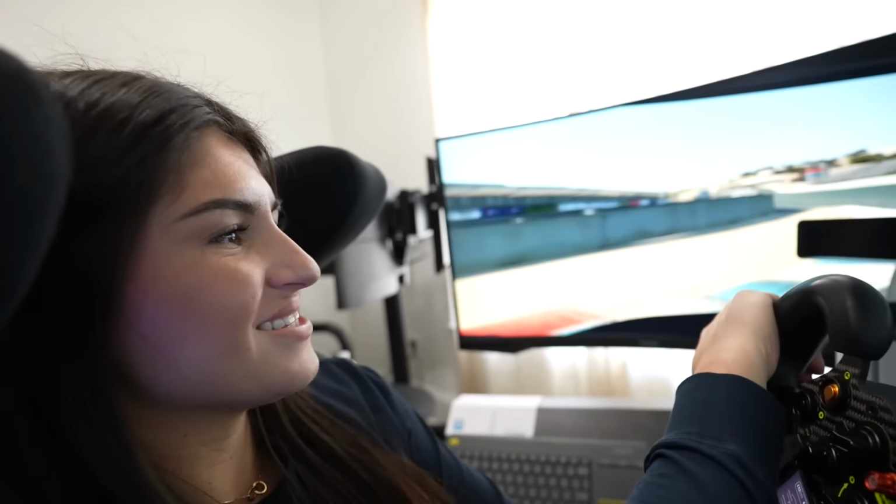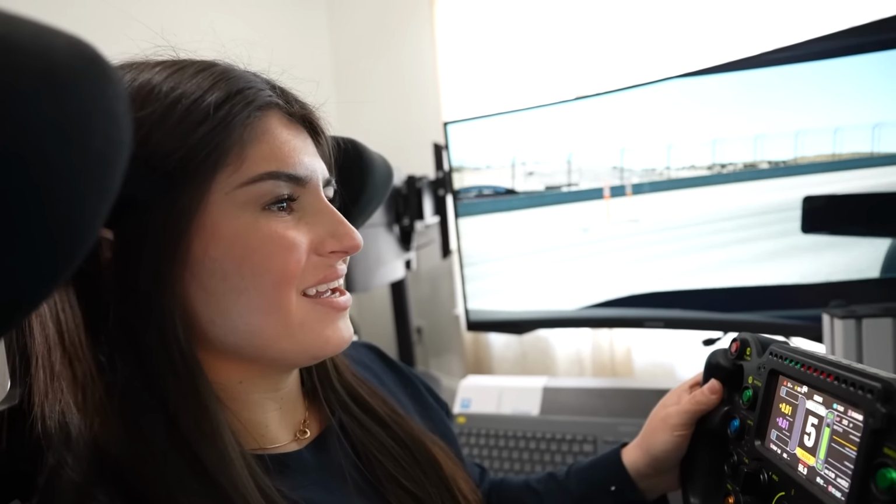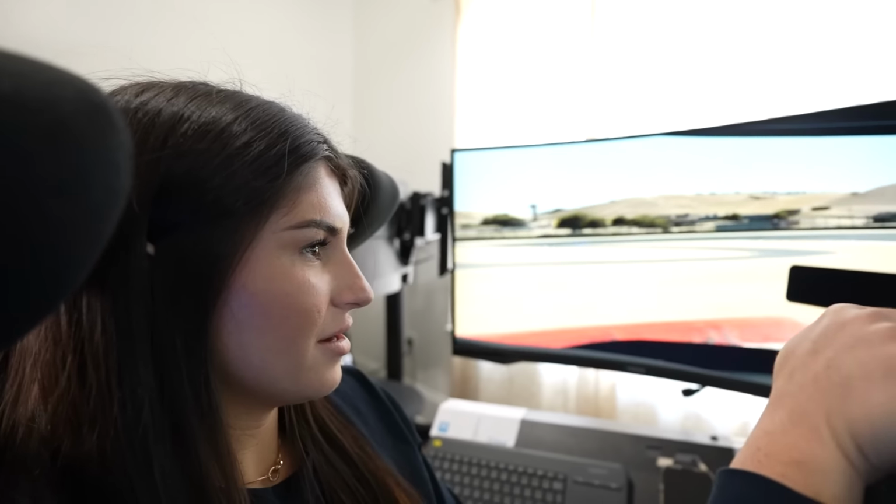The corkscrew is so much fun because on iRacing you can't really feel it, but when you're dropping, I forget how many stories it is technically, it's a blast. The feeling going through it is pretty cool from what I remember.